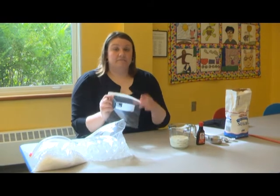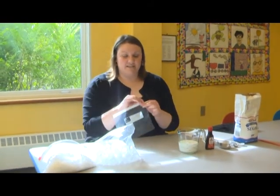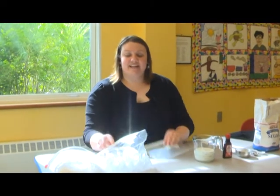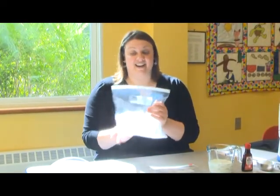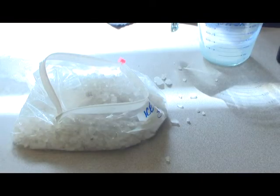We need a quart-sized plastic zippy bag. We need a gallon-sized bag about halfway full of ice cubes. And we need salt, but not the salt that you would put on tomatoes or a hamburger or French fries. We need something like rock salt. This happens to be ice cream salt, and you can buy it at the store. But if you have kosher salt at home, that works really well too.